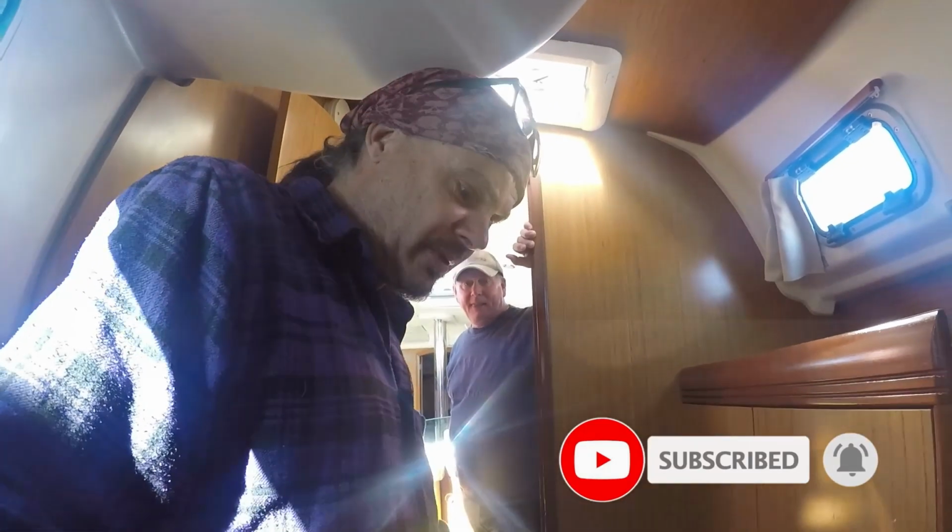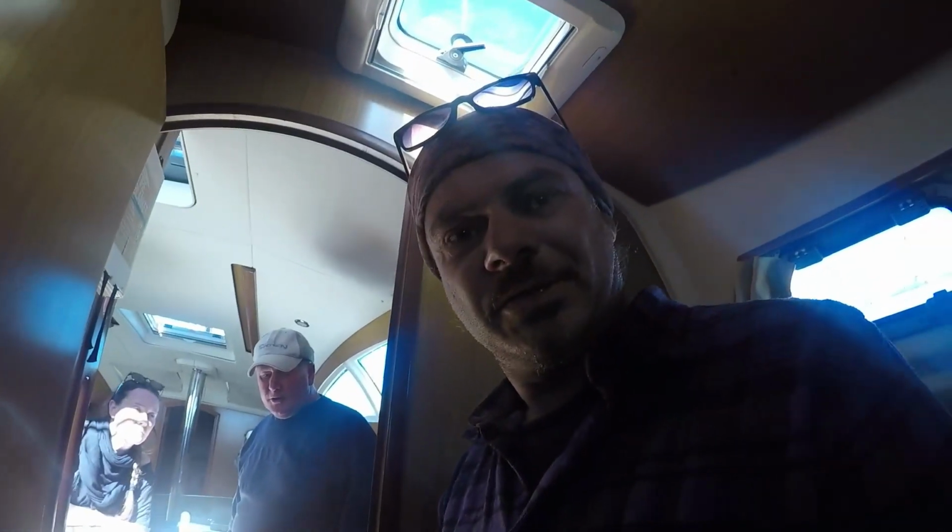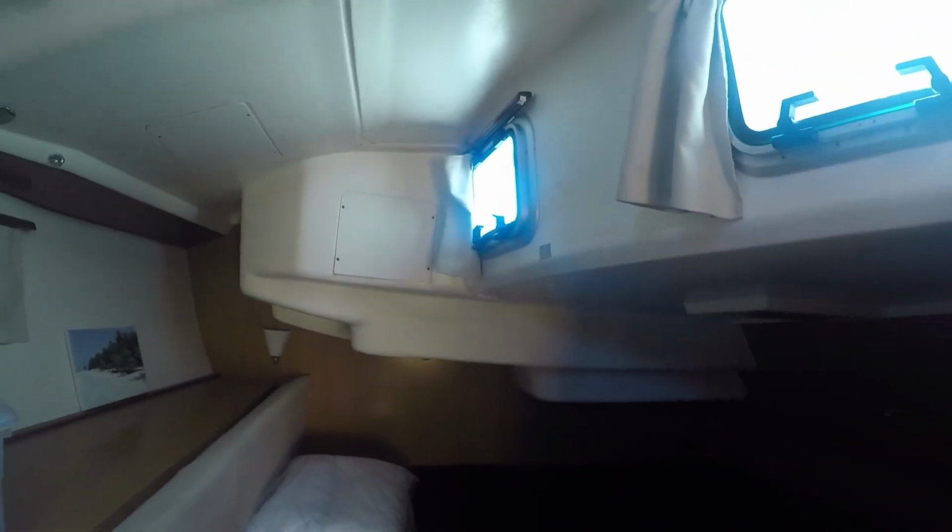More storage here. As it is with these boats, there's storage everywhere. All the places you can't see, trust me, there's storage. Under my feet, there's storage, under the bed. I presume this is the battery compartment, yes? It's only one. Sweet. Well, very, very cozy indeed.